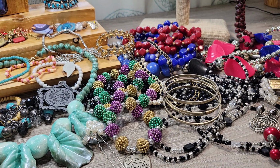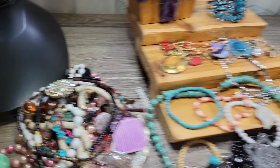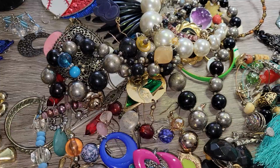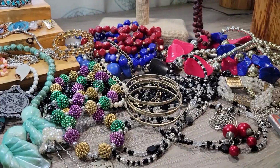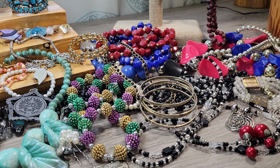Trash. More trash. My trash pile. My single earring pile. Yeah. Yep. This pile is doo-doo.